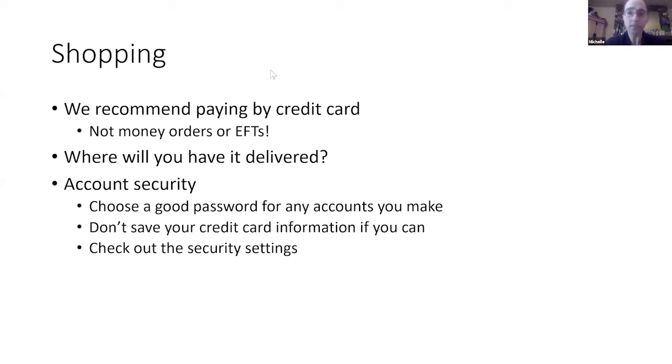Also recommend that you don't save your credit card information if you can, at all, because if your credit card information isn't saved, then if someone hacks into that site, it can't be stolen. You'll also want to check out the security settings on your account. Like, what do you want to get notified about? Or how do you log in? On Amazon, there's the opportunity for you to use two-factor authentication, which is useful.